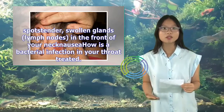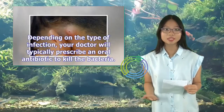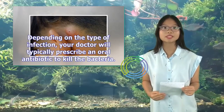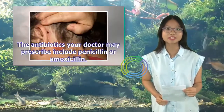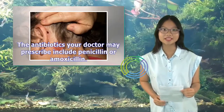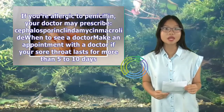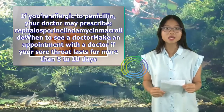How is a bacterial infection in your throat treated? Depending on the type of infection, your doctor will typically prescribe an oral antibiotic to kill the bacteria. The antibiotics your doctor may prescribe include penicillin or amoxicillin. If you're allergic to penicillin, your doctor may prescribe cephalosporin, clindamycin, or a macrolide.